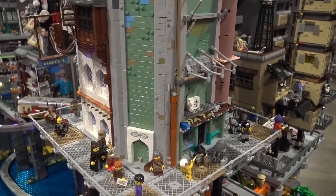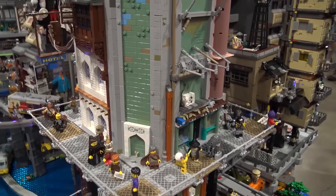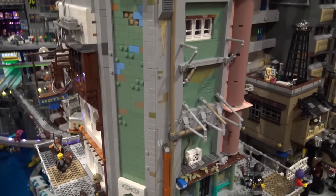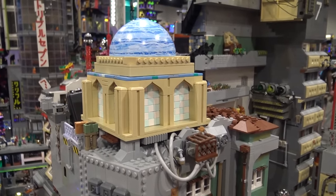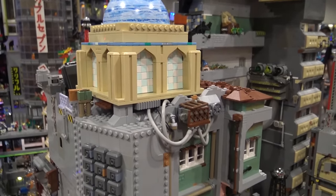Tobias dropped all this stuff off in my apartment a couple days ago, and I just let it ride all the way over here. This top tower is so intriguing with those unique color combinations there, and of course the dome on top really stands out from a lot of the other stuff around it.